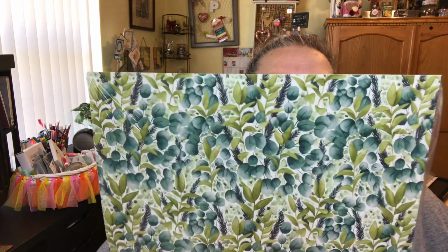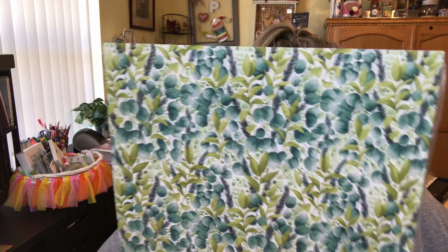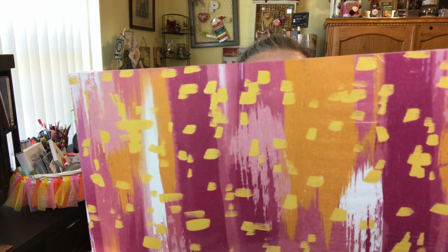All right. What else here? Oh, this one is called Forever Greenery designer series paper. And then this is Artistry Blooms designer series paper. So that is everything that I got.